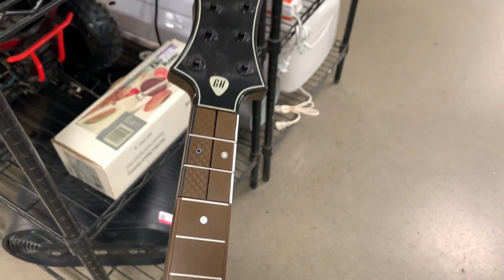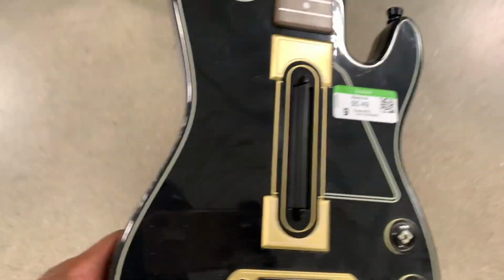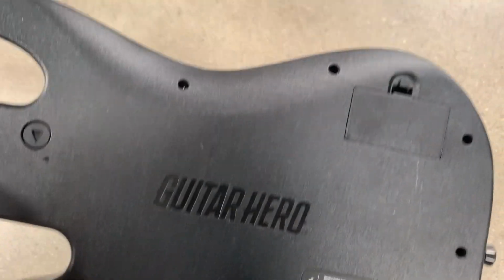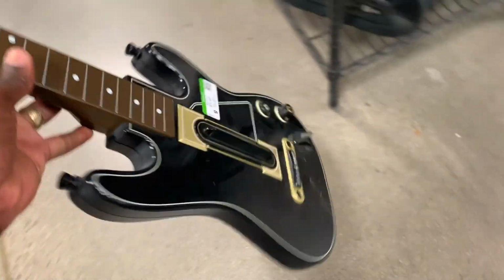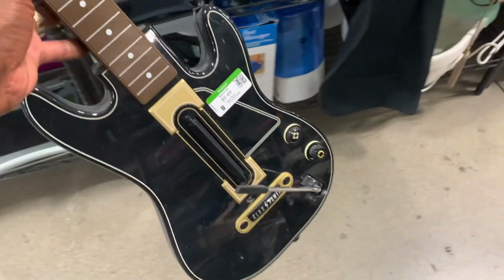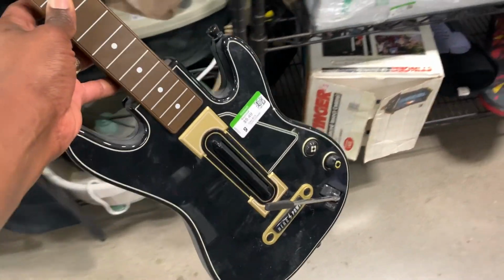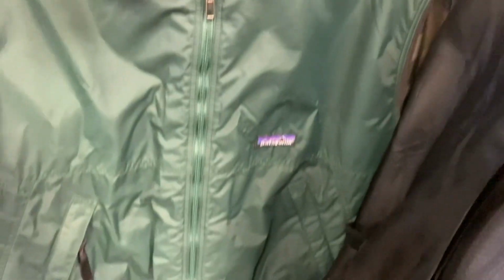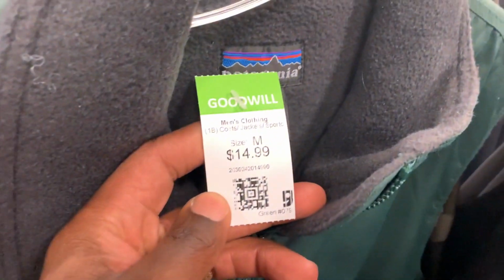Came across this guitar for Guitar Hero. I believe this one is for the Xbox, and I used to pass on these all the time, but now anytime I see them, I know that these are money. I used to be concerned about how to ship them, but I didn't know that the neck of the guitar was detachable. So once I realized that, I'm definitely going to be grabbing those up and hopefully bundling them with the Xbox games as well, because if you can bundle it with the game, that's an easy 70 bucks all day long.